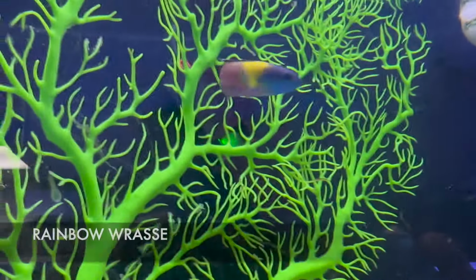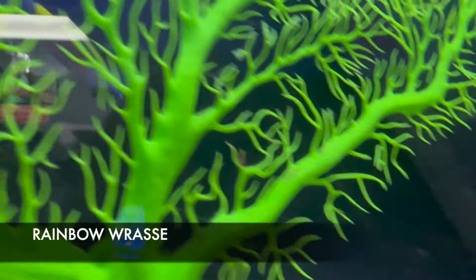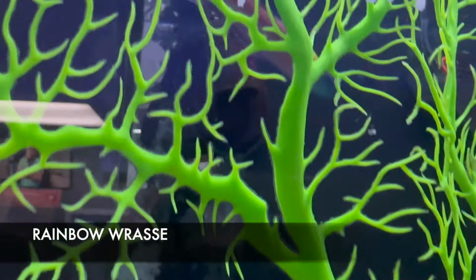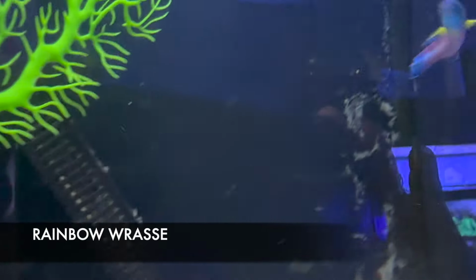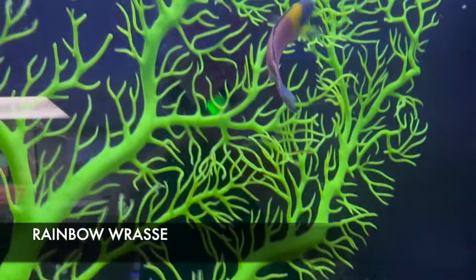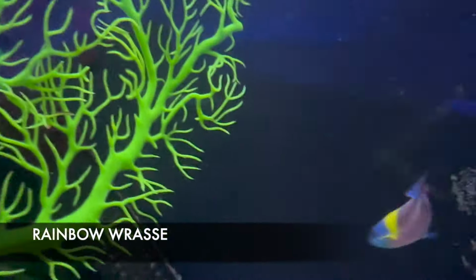One thing I got in this week that I haven't been able to get in a while is going to be our rainbow wrasse. Now this one is a type of paddlefin wrasse. He'll get up to a max size of about 8 inches and is reef safe with caution. He will potentially nibble at your inverts, but he will not touch your coral.